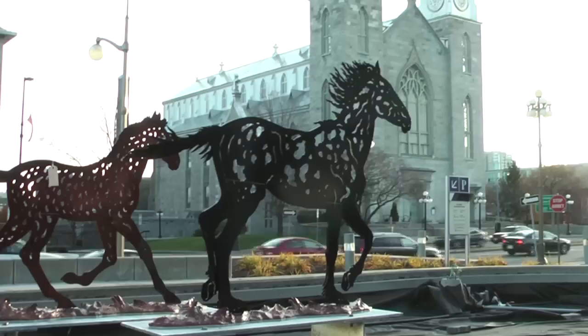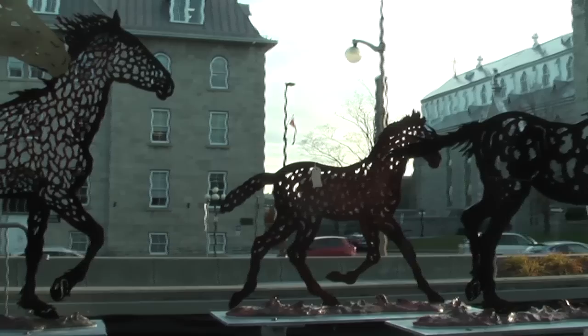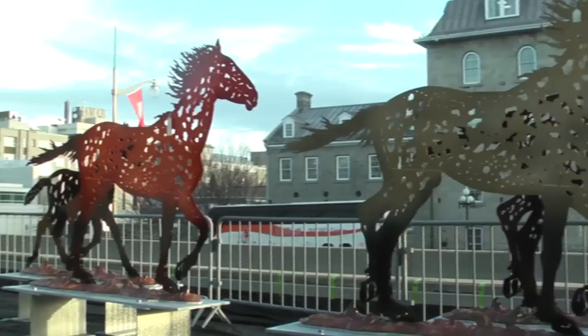In this piece, there are different drawings on the inside of the contour of the horses, inside the body, which allows the piece to be more practical outside because the wind can blow through it and equalize the pressure on either side of the piece, which eases the pressure that the horse will experience in the wind.